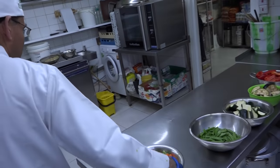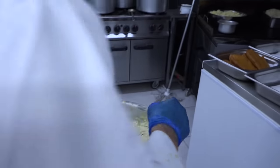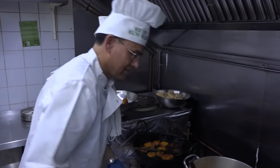And now we are going to make Medu Vada. This I have prepared, the dough yesterday. Do you have to prepare the dough in advance? Yes. Okay.